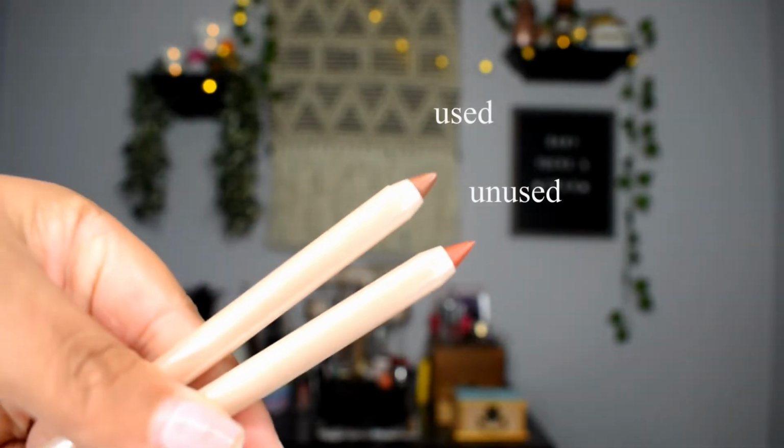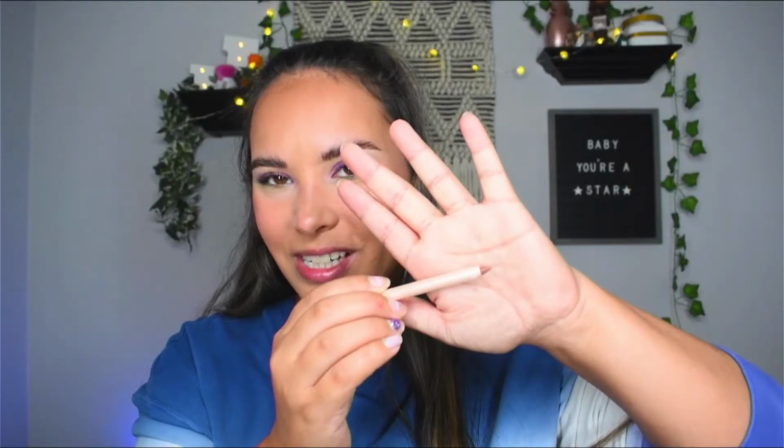Whoa! I don't know if you can see, but look how, I might do it in the close-up shots. Look how pointy that is. That's so pointy. I've never seen a lip liner that comes that pointy. These are wood. Actually, they might be plastic, but you have to sharpen them. Like they aren't retractable or anything. So that's kind of unfortunate.